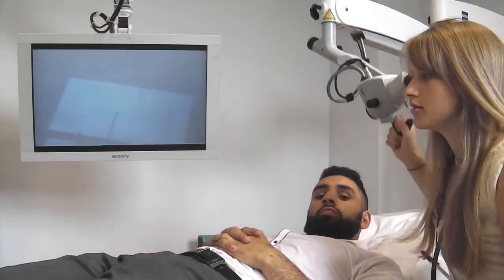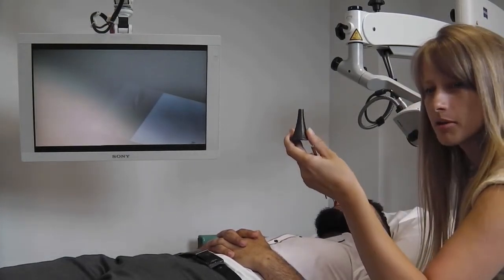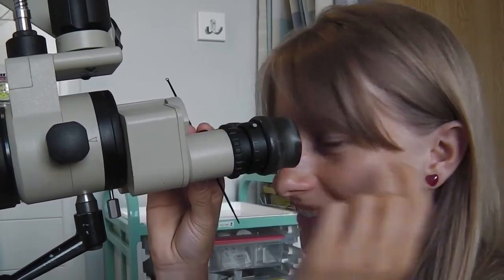This is the microscope that we use in the ENT clinic. I'm just going to have a look in Dr. Omar's ears now, using a tourniquet. Okay, here we go.